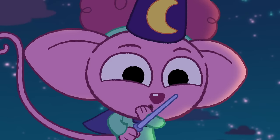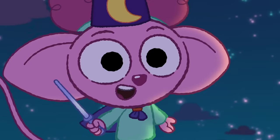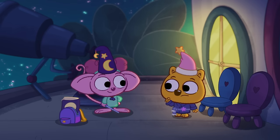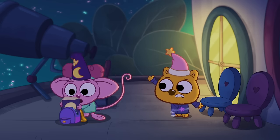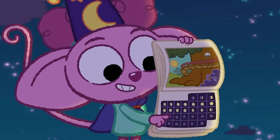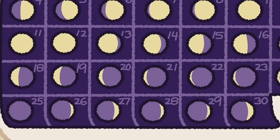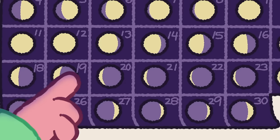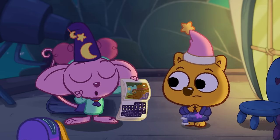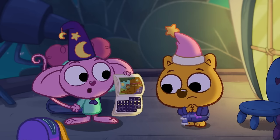What's so funny? Oh, Zeke! I was tricking you! I can't really do magic! But you said, and the moon... I brought this to show you. It's a moon calendar. See? Here's today on the calendar. It shows tonight is a crescent moon. How does the calendar know that?